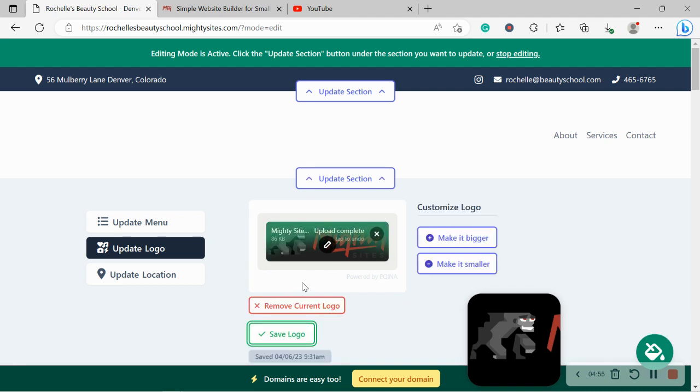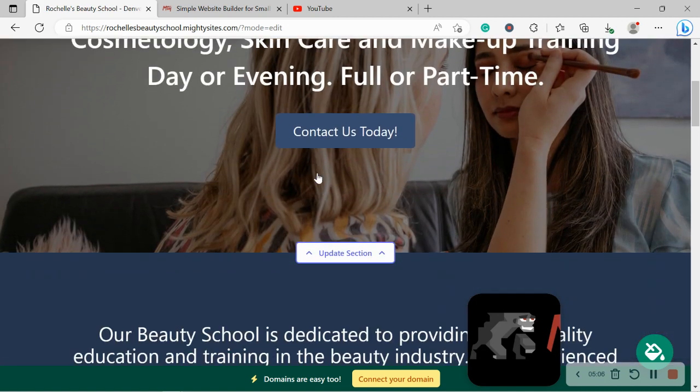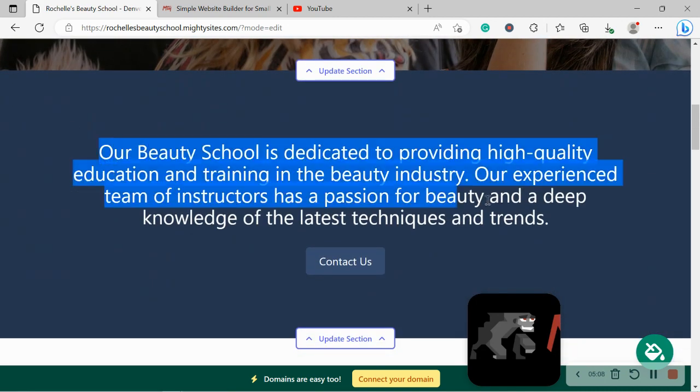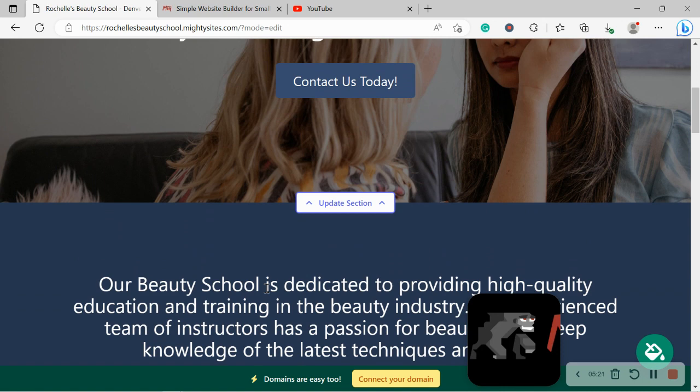Awesome. Upload complete. You can make it bigger and smaller by clicking on these little buttons over here, but it's absolutely not necessary. I like that sizing perfectly, so I'm going to move on. Now with Mighty Sites as well, we've pre-selected all the colors used throughout your website for you. Basically, we wanted to make it as easy as possible when it comes to launching a simple website for your beauty school.